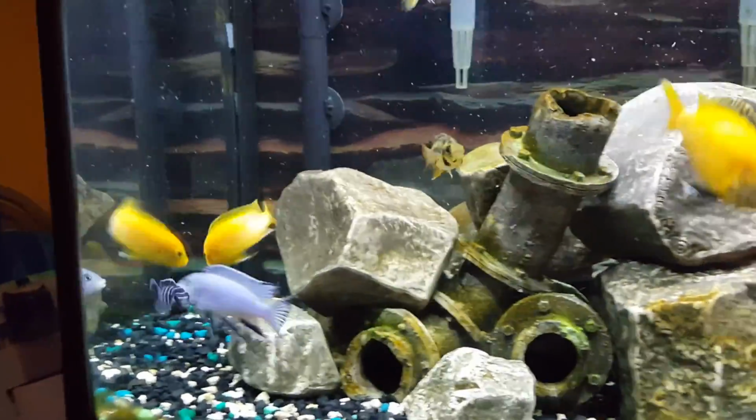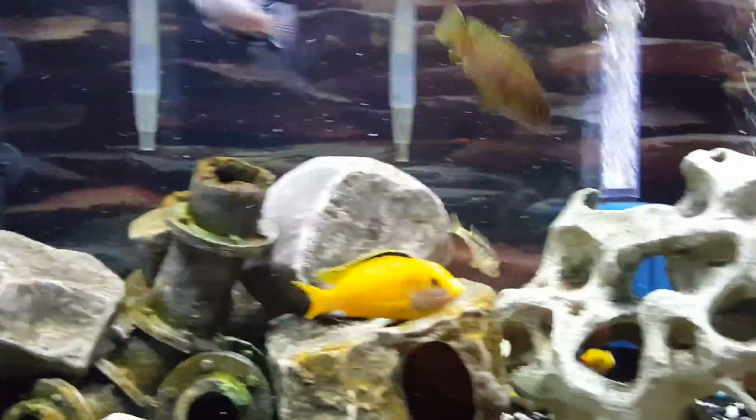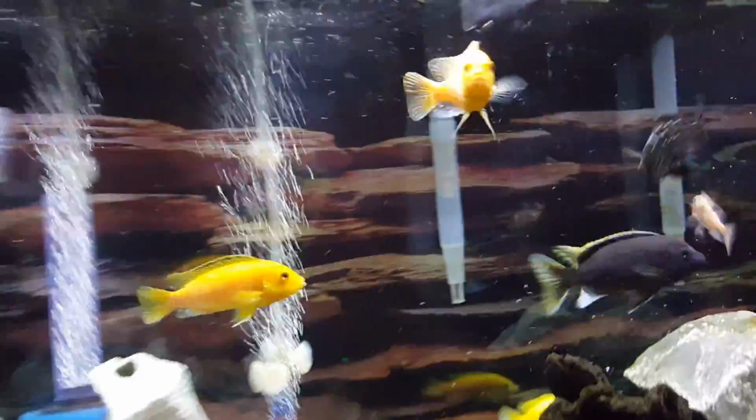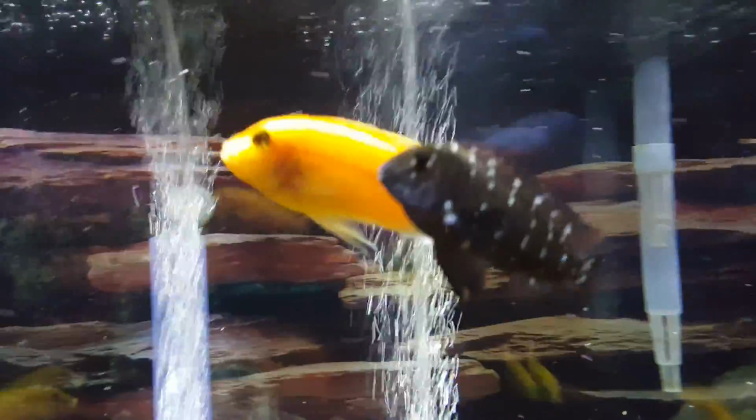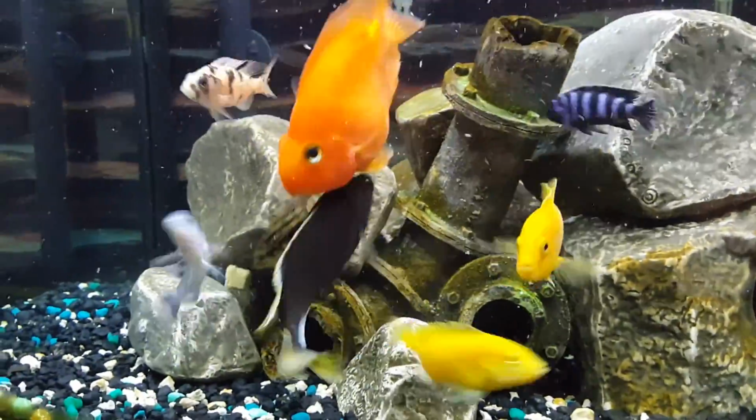But all the herbivores and omnivores, yellow labs, pretty much all of them kind of get after it. And see, look at there. He's got a nice chunk in his mouth. Alright. Let's see if we drop one more in. There goes another one down. There they are, tearing it up.